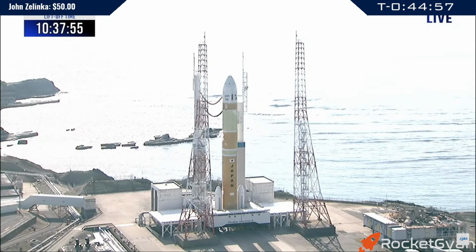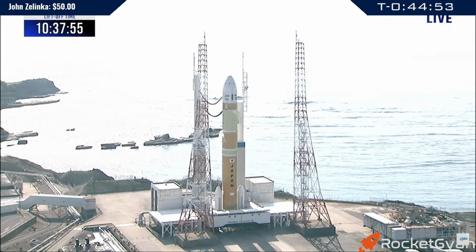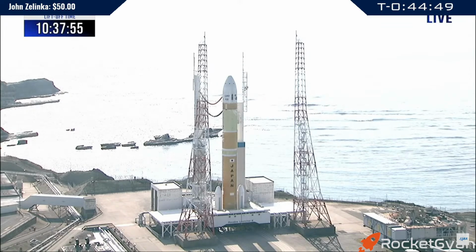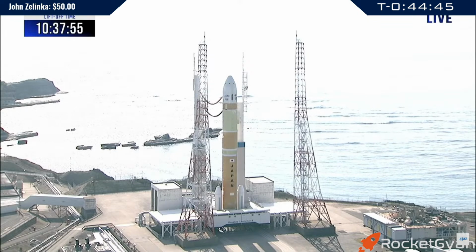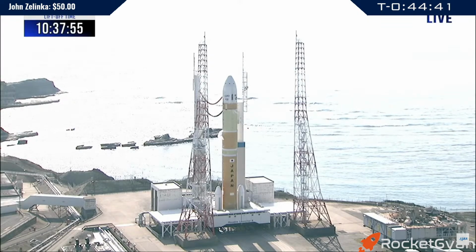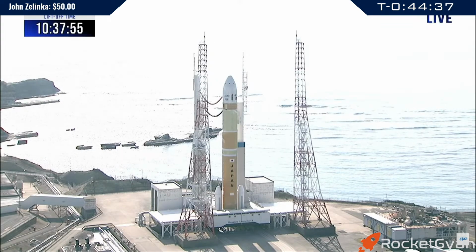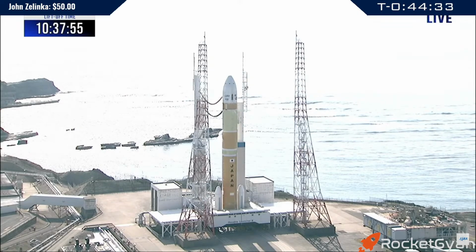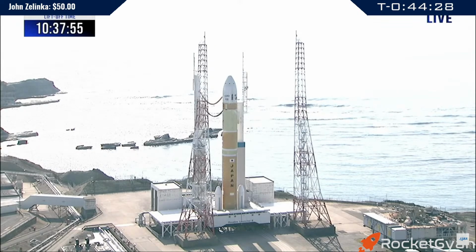Well, I was saying that the fuel is being filled, and the fuel is liquid hydrogen and liquid oxygen. They are somewhat hazardous fuels. So when filling, just in case of the unlikely event of an accident occurring, we secure a safety distance, a radius of 3 kilometers. So there is no one within a 3 kilometer radius of the launch pad. And so the launch control center is operated remotely as well.